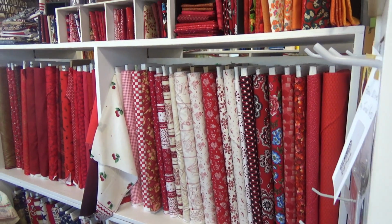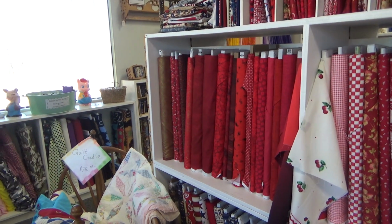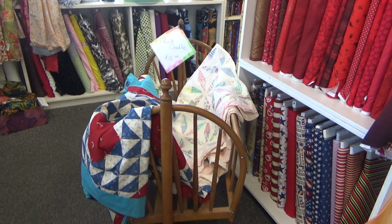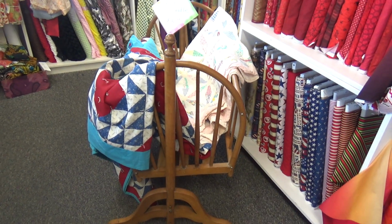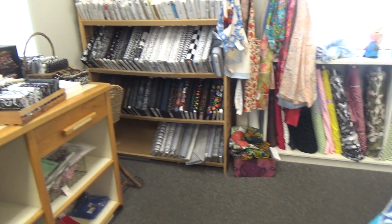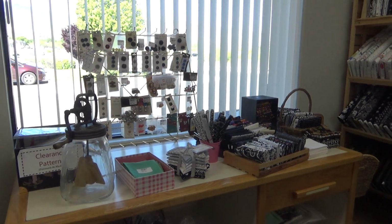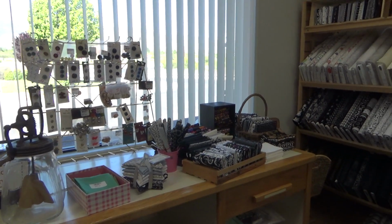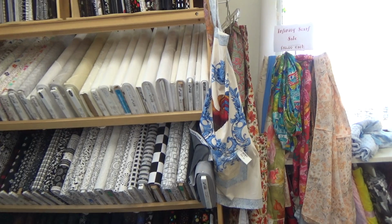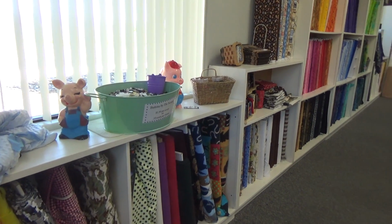The fabric selections cover a wide spectrum. You not only have your basic color walls, you have by theme. There's 4th of July fabrics, Southwest, batiks, black and whites. So there's something here really for everyone.